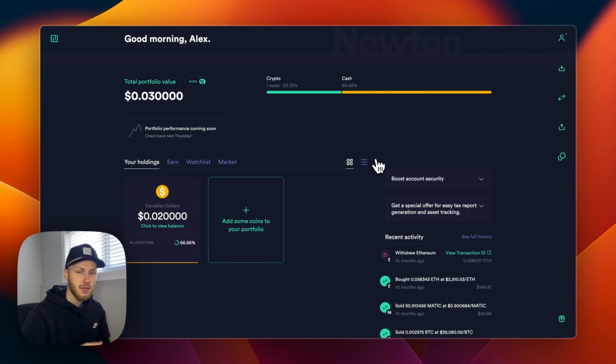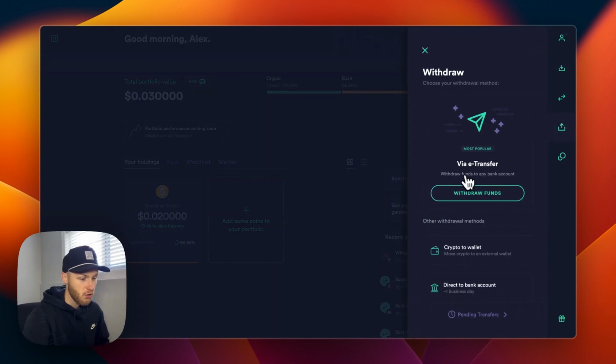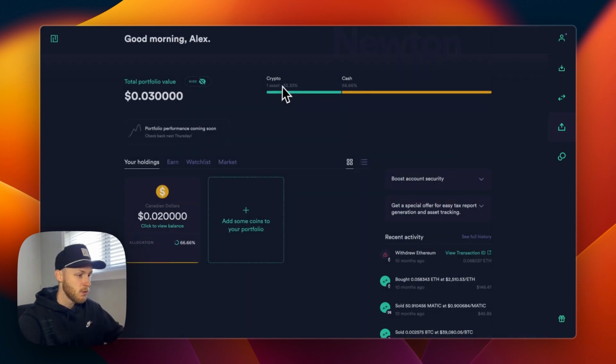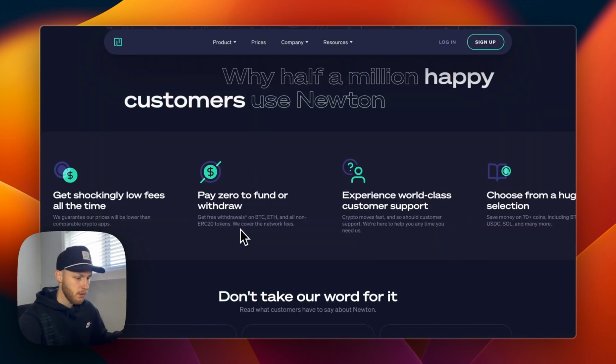The 5th key feature is the $5 off the crypto withdrawal fees. So let's say I want to send crypto to another crypto exchange or to my crypto wallet. There's usually a blockchain fee, but Newton will cover the first $5 off those fees. And in some cases, that's enough to cover the entire fee, so you can withdraw crypto for free on certain coins.